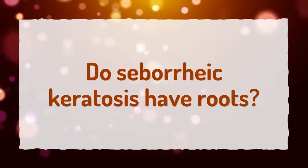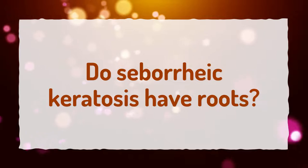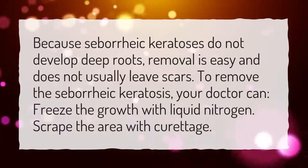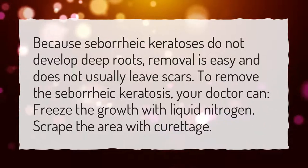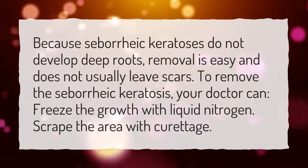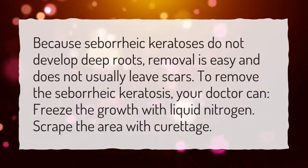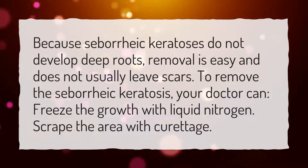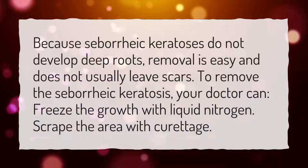Do seborrheic keratoses have roots? Because seborrheic keratoses do not develop deep roots, removal is easy and does not usually leave scars. To remove the seborrheic keratosis, your doctor can freeze the growth with liquid nitrogen. Scrape the area with curettage.